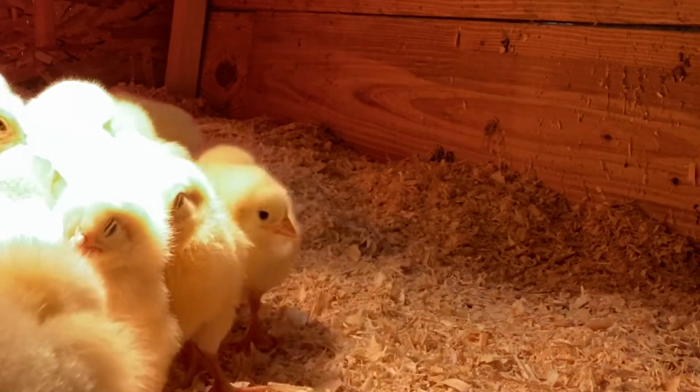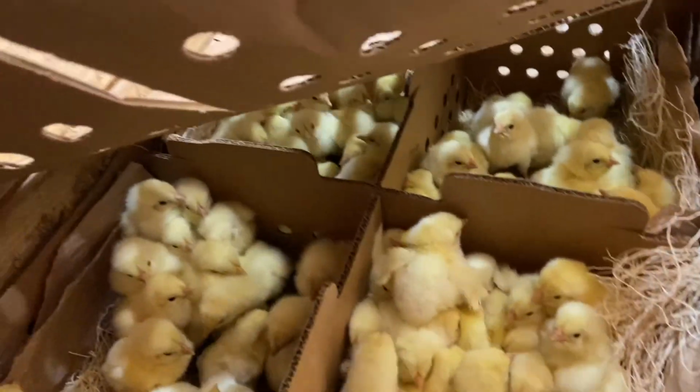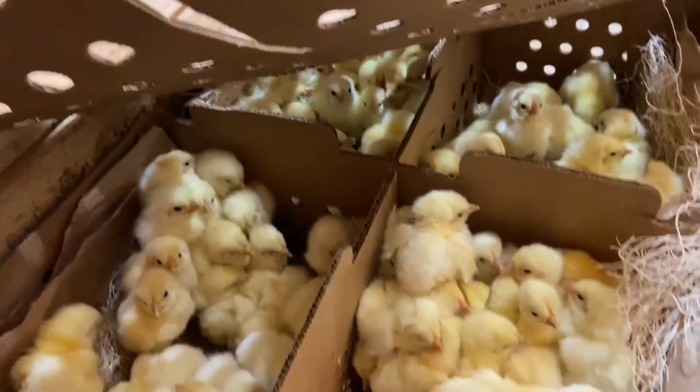This is a heat pad that came in the box. I'm just going to leave it there to help assist. So I have 24 in that batch. The rest of them, let's get them in there.